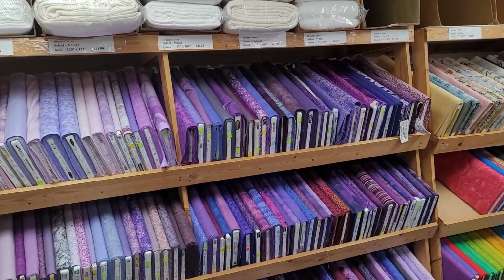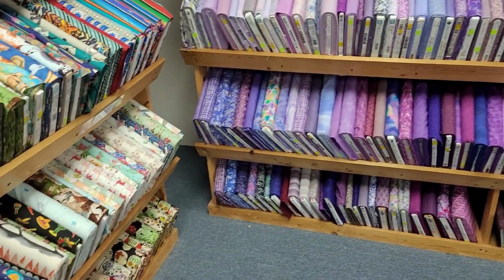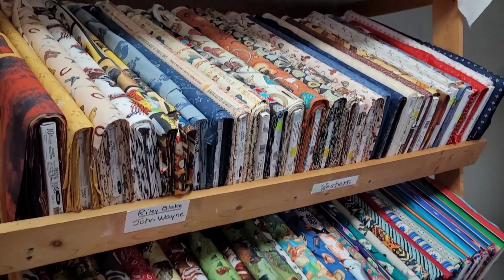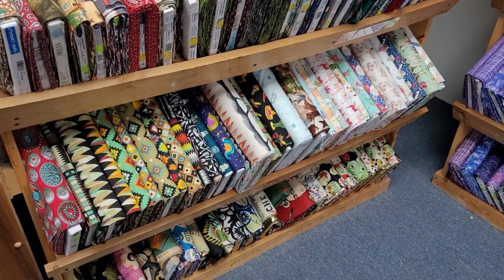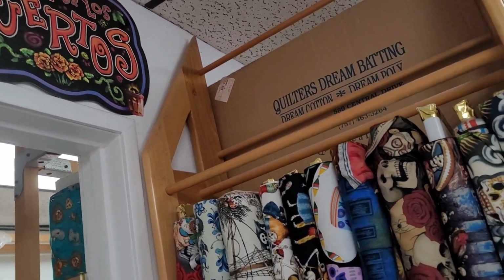Some more blender kind of batik-esque fabrics. Then we get into the purple section. Novelties for days. All kinds of different novelties. That's Riley Blake's John Wayne line. Again, it's hard for me to explain exactly. So this is where the other Alexander Henry was. See the Dia de los Muertos section.